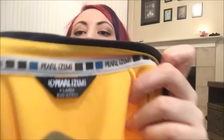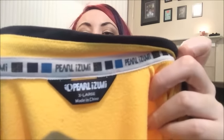Nope. So I've talked about this brand a lot lately. Pearl Izumi. It's another biking brand, and it sells really well. And it's pretty expensive, so this should sell for about $50. This is another biking jersey is what they call it. It's got a little pocket in the back. This is a great one, and it's an extra large.